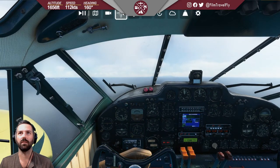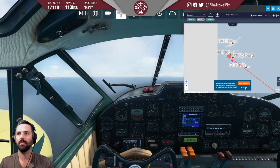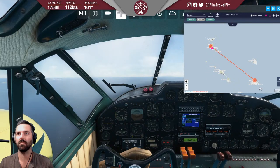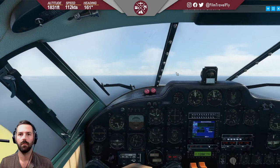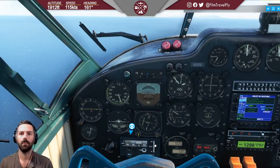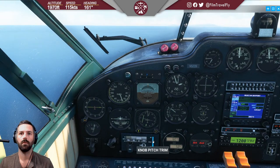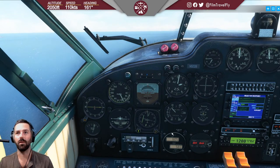I mean, how far are we realistically going here? Let's see. To this next airport. Okay, yeah, I mean, we've got a ways. We can climb up to 8,000 feet. Cool. Pitch up a little more with the autopilot. This airplane will climb really, really well.